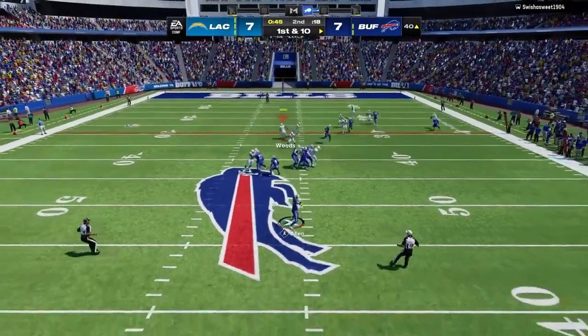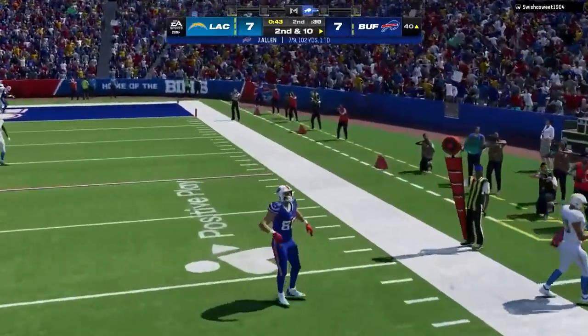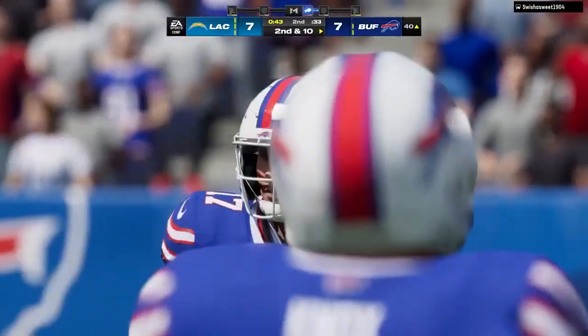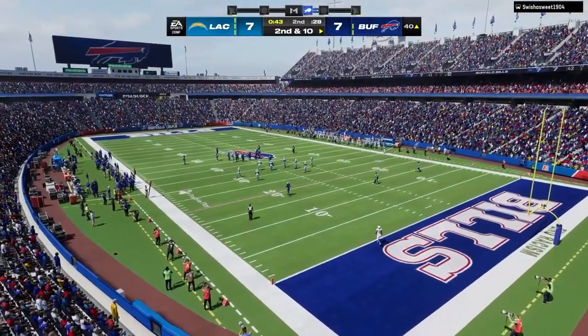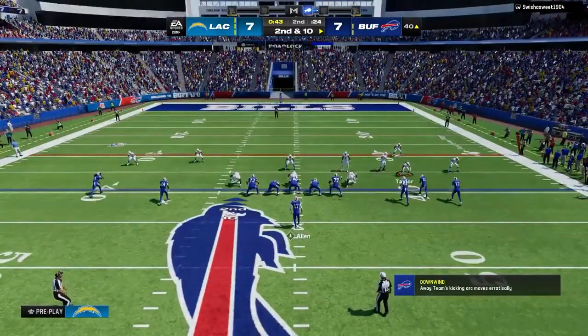Allen now looks to throw. Toward the right sideline, but it's incomplete. Now their back's up against the wall a little bit, and they come through by forcing an incompletion. Now they've got to continue to ratchet up the intensity a couple of more times and get off the field before giving up any more yardage. Here's 2nd and 10.